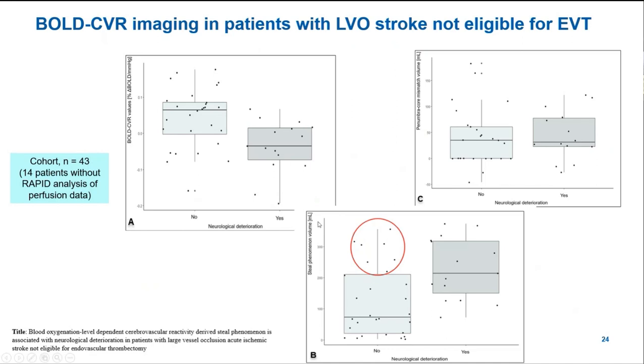This plot shows the steal volume in the brain, and again, neurological deterioration, yes or no. Patients that did not have deterioration, stayed clinically stable or improved, have less steal present in the brain. Interesting are those patients that had larger steal. These are not an insignificant number of patients: 7 patients showed large steal phenomenon but did not deteriorate. Obviously, this is something we can only speculate about, but it would be an interesting group to look at. And if you're very negative, you could say maybe the BOLD CBR does not show any hemodynamic failure. But again, these are the outliers.